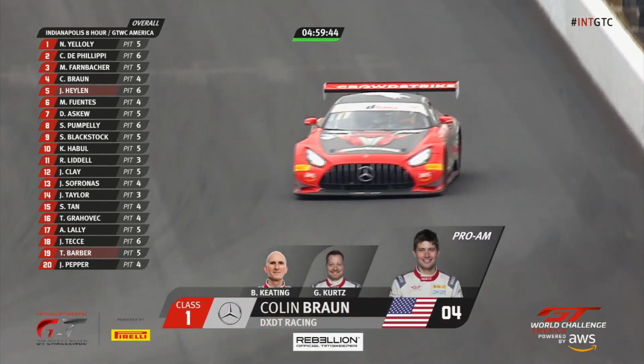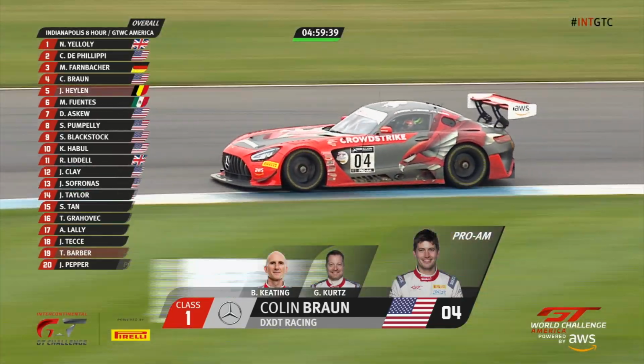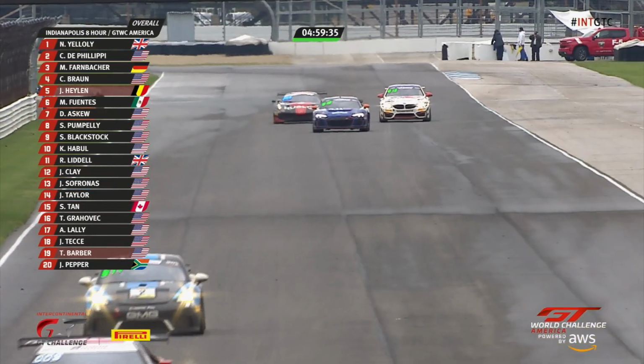And a great drive and a great way to end the season. Don't roll in and celebrate just yet. Yeah. But there's five hours more in this eight-hour race, which they're still relatively well placed to do.